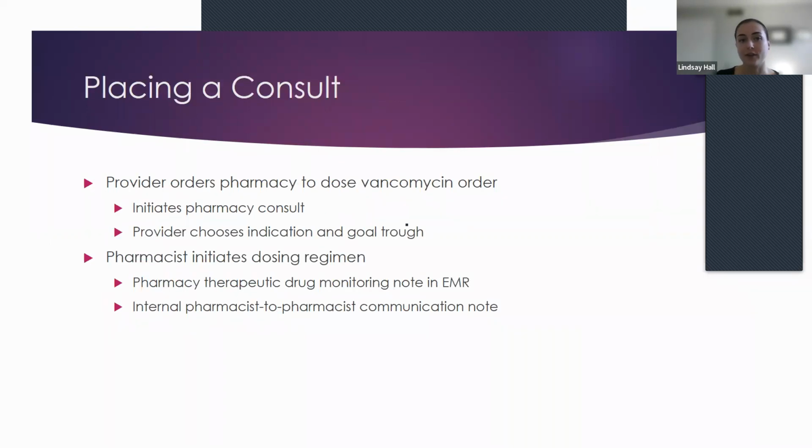So in order to do this, the provider places a consult. So we have this pharmacy to dose vancomycin order that they order in the EMR, and that automatically initiates a consult to pharmacy. So we get a printout in pharmacy that says we've been consulted, and they get thrown on this consult list, which we'll talk about.